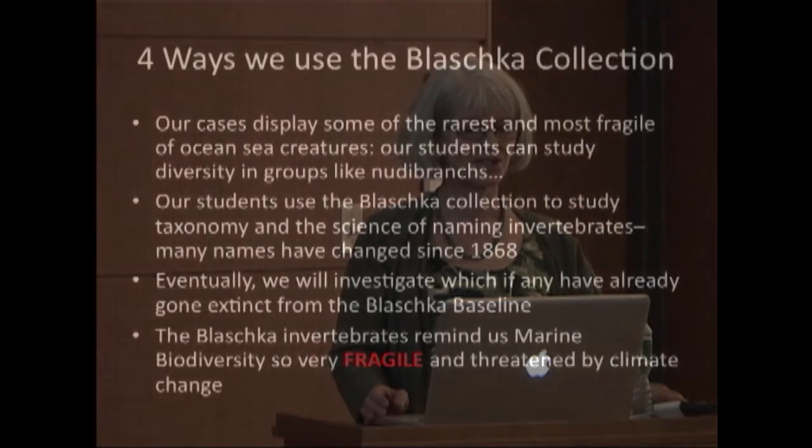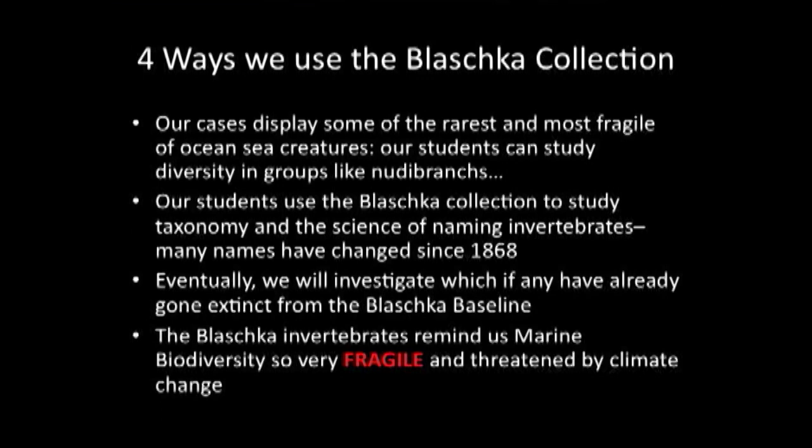A couple of things about my perspective on this collection. There are four ways, as an educator, that we use the Blaschka collection. Our cases display some of the rarest and most fragile of ocean sea creatures. So these are things I've never in my career seen, some of these. Certainly not that siphonophore, not a lot of the cephalopods. Many of these are very rare. And it's exciting to have them there on a daily basis so that our students can see them.